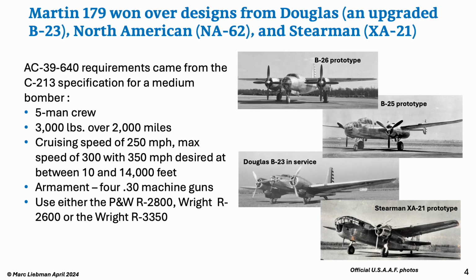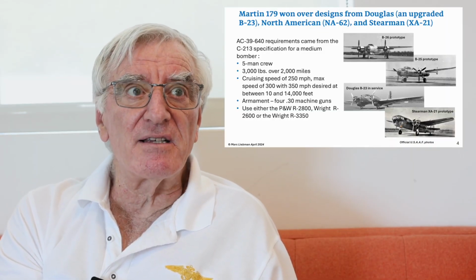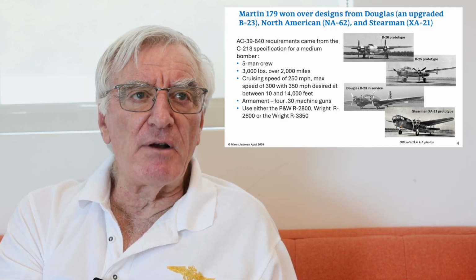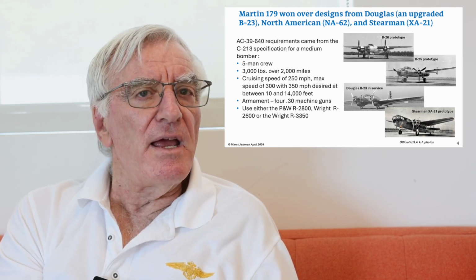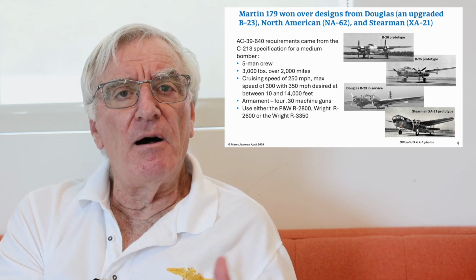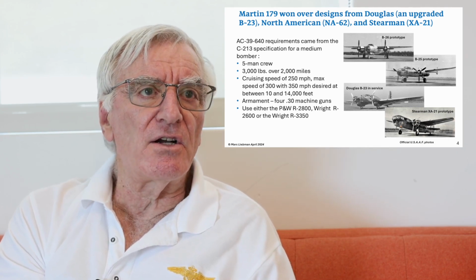So 39-640 came out with some specifications: a 5-man crew, 3,000 pounds over 2,000 miles, be able to cruise at 250 miles an hour, with a maximum speed close to 300, with 350 desired, which is kind of interesting, and armament of 4 .30 caliber machine guns. And they asked the manufacturers to design an airplane around either the R-2800 or the R-3350. At the time, the 2800 was already in production. It was being put on the P-47 and the Corsair and the Hellcat. So it was much farther along in development than the 3350. So all the manufacturers settled on the R-2800.